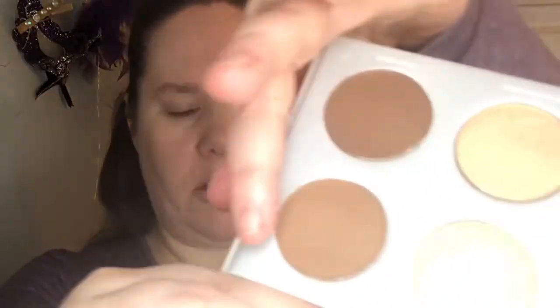Very pretty colored highlights, very pigmented contours. If you have dark skin, girl, you are in luck. And a very nice contour also. This lighter contour looks like a perfect shade for me. It's nice and cool toned and shouldn't cause me many problems with that.